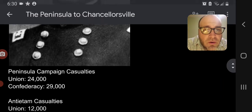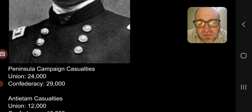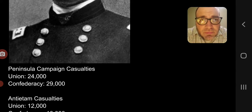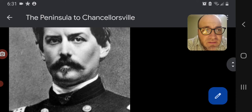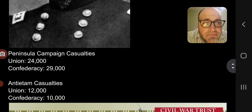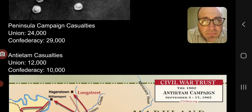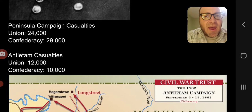McClellan had, though, even though he lost the Peninsula campaign, he had won it in terms of losses of soldiers. The South could not afford to lose men. McClellan knew that. He was always very cautious. He did not like risking his army unnecessarily, but you know, Lincoln wanted the swift victory. He knew that the North had overwhelming force and that the South couldn't stand up to a determined attack, and he wanted somebody who was going to attack.